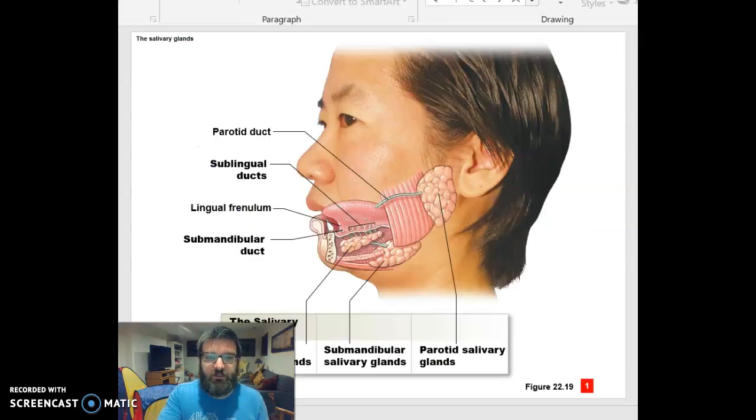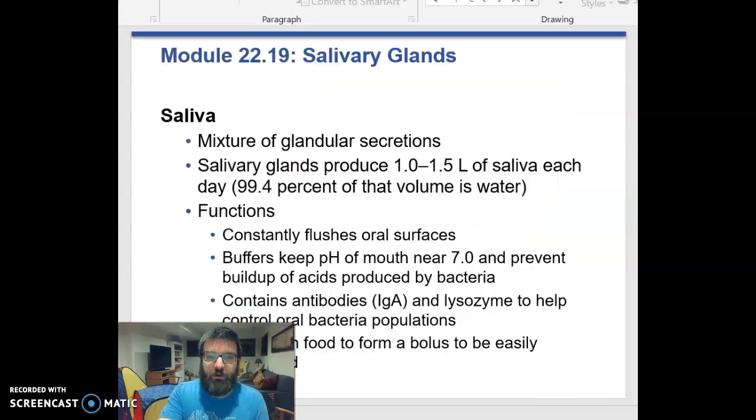So this is a look at those, right? Your parotid salivary glands are up here, sublingual below your tongue, and submandibular below your mandible. Again, all 3 are paired. The saliva is mostly water, and its job is to flush oral surfaces, keep them clean. If you've ever watched the hot dog eating contest, they take the hot dog out and eat it, but then they take the bun and they dip it in water so that it's mushy, so it's much easier to swallow. Your saliva kind of does that too.